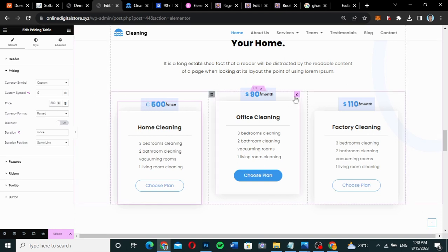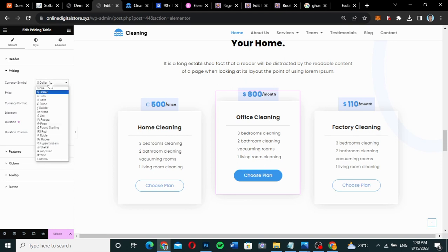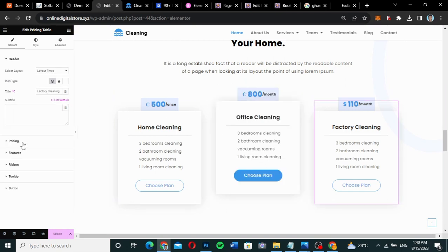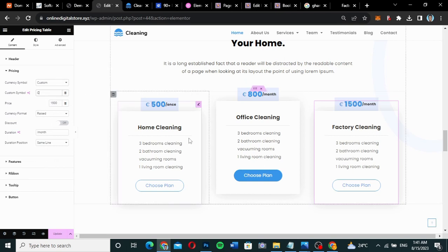I also change this one over here, and then just go to pricing. This one I'm going to say 800, and then this one I'm going to go to custom and put in the Ghana cedi, and the same thing also applies over here. Also I will change some few things over here. So this one I will say 1500, and then I'll also change it to custom. It depends on what you want to do. With the per month, I can change it and use anything over there. So I can say maybe once, or per week or something like that. So let's say per week.